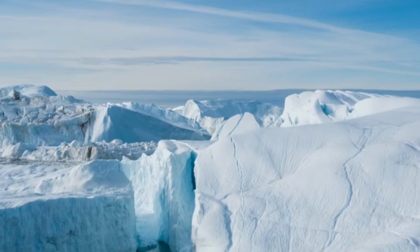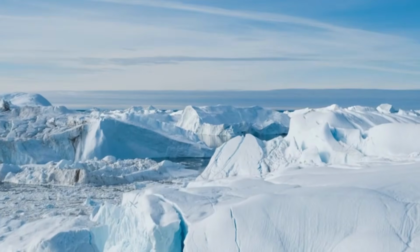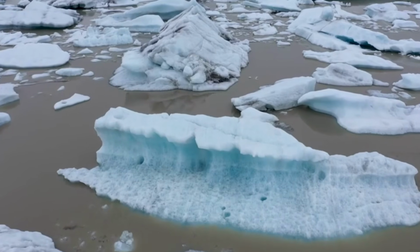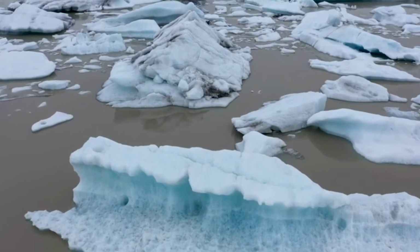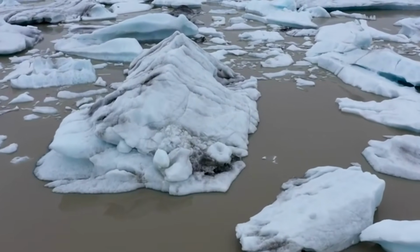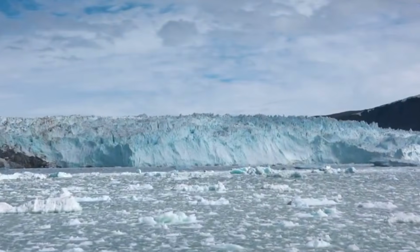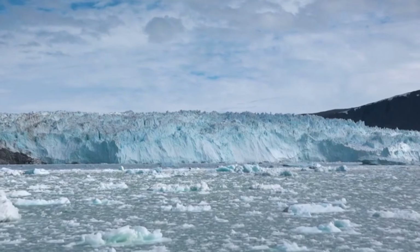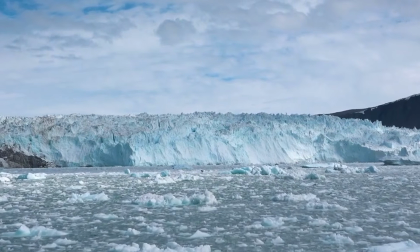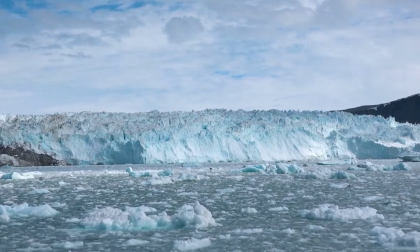And every drop that flows into the ocean adds to a rising tide. Currently, Greenland is the single largest contributor to sea level rise, accounting for roughly 0.7 millimeters per year. It may not sound like much, but it's accelerating. Since 1993, Greenland alone has raised global sea levels by over half an inch. If all its ice melted, the oceans would rise by 24 feet. Cities like New York, Shanghai, and London would vanish beneath the waves. That future won't arrive tomorrow, but we may already be locked into its early stages.